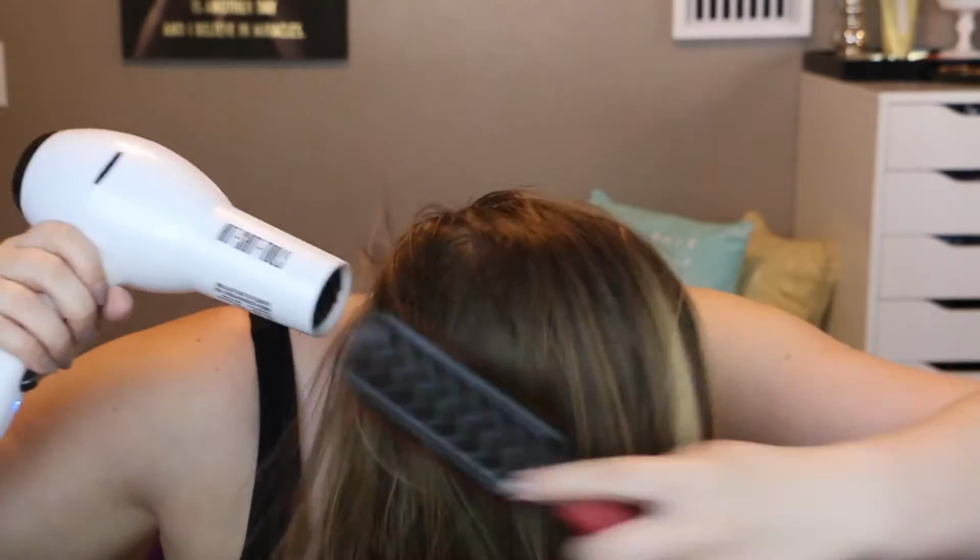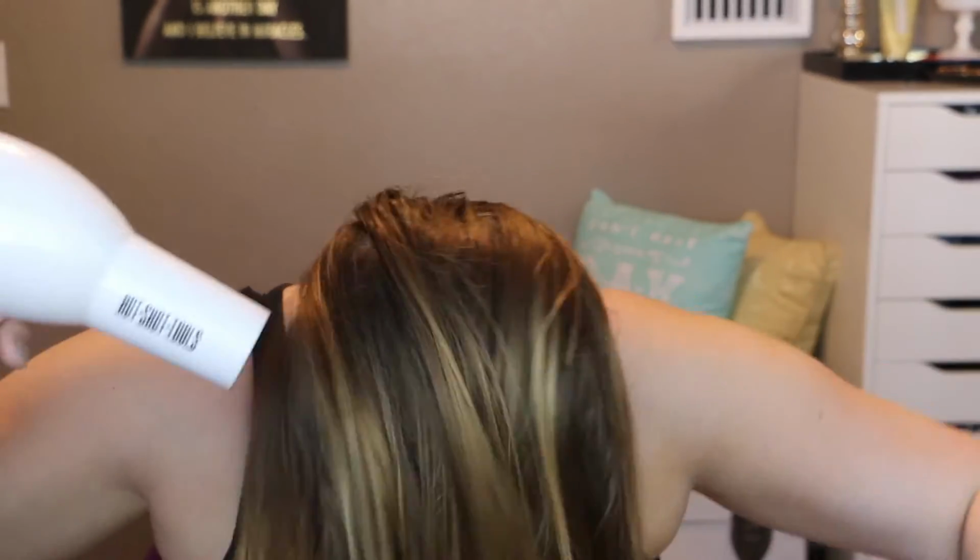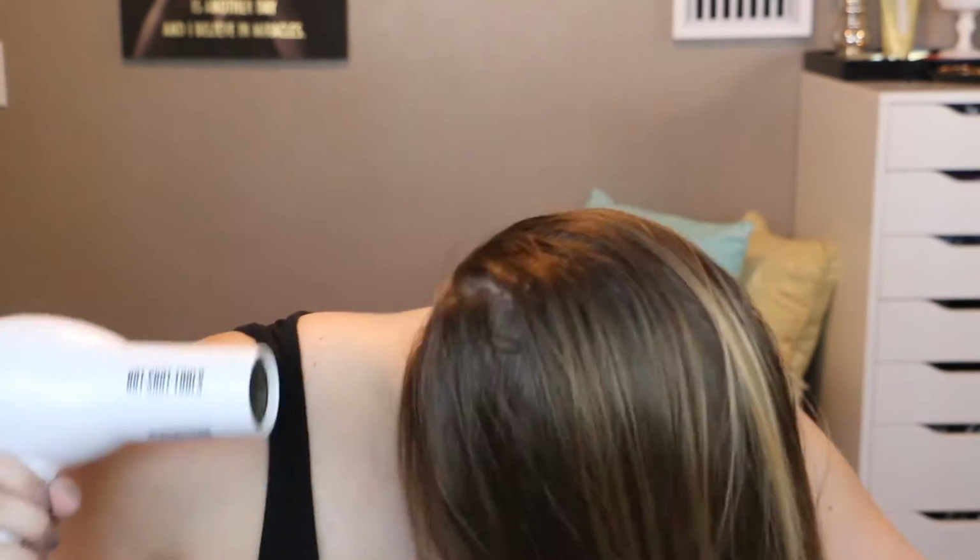And I do like to flip my head upside down when I blow dry my hair, just so that it gives a little more volume and it's not flat to my head when I'm done. And then I do also like to brush it sometimes in the opposite direction, so I'll brush it all forward, and then when you bring your head back, it's got a little bit of volume that way as well.